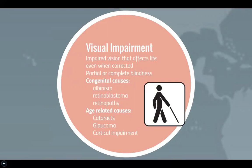For visual impairments, one thing to make sure you understand is that you can have a visual impairment without being completely blind. Visual impairment can cover a whole range, but it does mean that even after being corrected, after having contacts or glasses, they still are impaired to some degree.